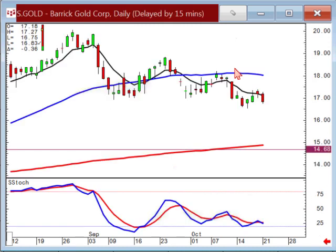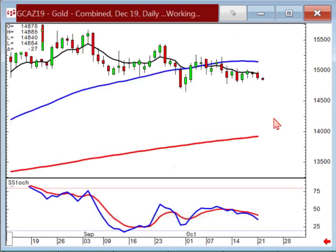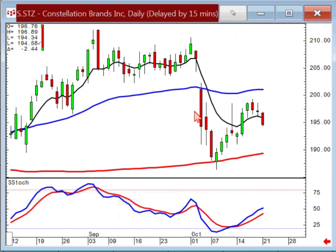Barrick Gold, drifting lower. Gold, kind of drifting lower. You can see that there's really no direction on gold right now. Constellation Brands. There's your bearish doji sandwich. This one, you can get ready to short on weakness with the expectation they're coming back down here to test the 200.